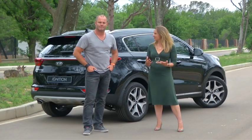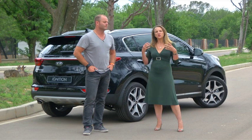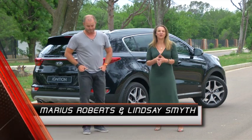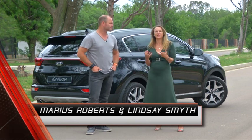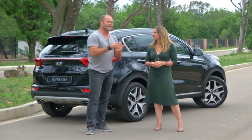The one thing that we always reinforce here on Ignition, particularly in our program Buyer's Guide, is that when you're looking for a new car, the most important thing is to get your bum in the seat of the cars that you're interested in. Because it's one thing looking at it, but it's another thing to touch it and feel it and drive it. Yeah, but you hit the nail on the head. Looking at it, that's where it starts.